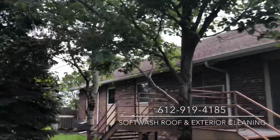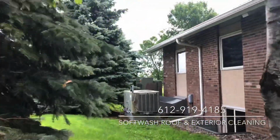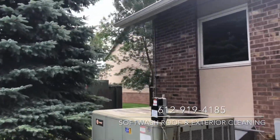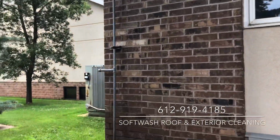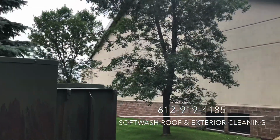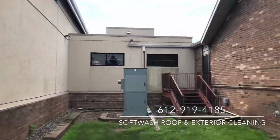There's many different roofs, there's many different areas to this building. We're also going to be soft washing some flat roofs today up there. They have a bunch of mechanicals on a roof that's holding a lot of moisture. And I'll do some during videos as well once I get up on the roof. Show you guys some of the before and after stuff. And so we're also going to be soft washing the stucco. This building has very nice stucco.